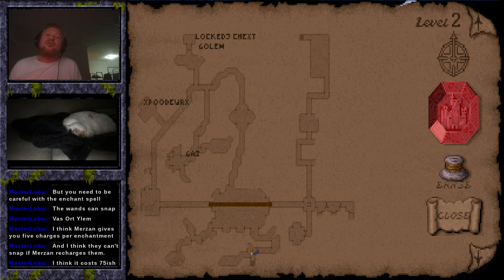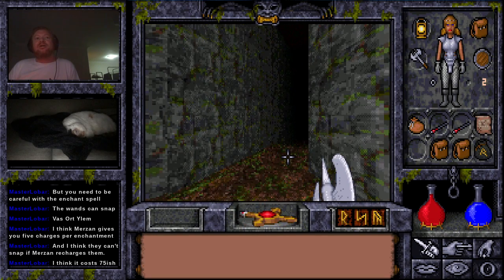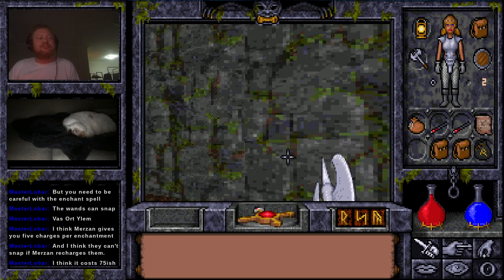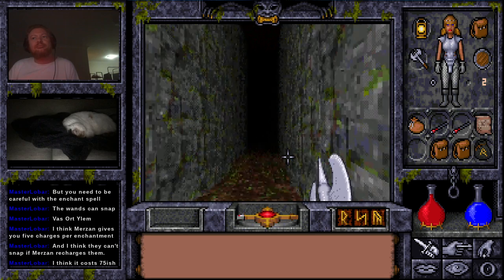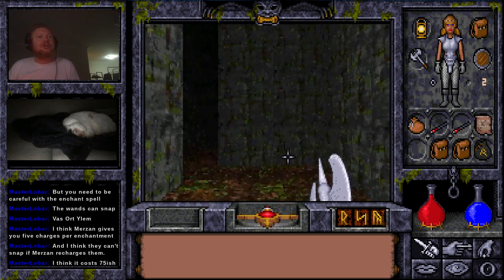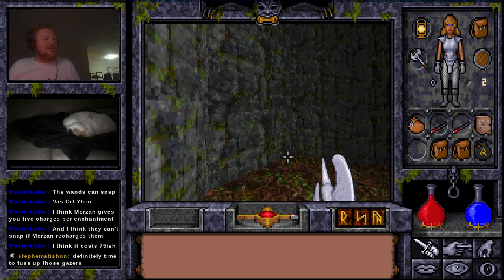And yeah, the way down to level 3 was here, where we didn't find a whole lot. Is there maybe some unexplored region there? I think there might be. Let's give that a go, shall we? Dead end. How are you doing today, Master Lobo? Definitely time to fuss up those gazers.